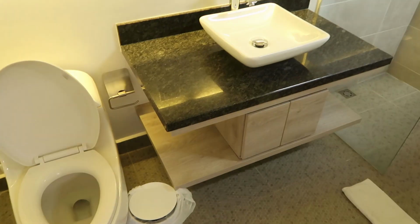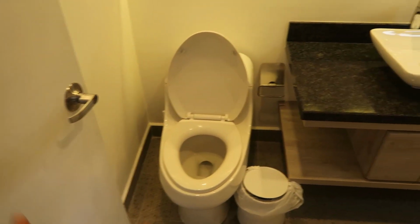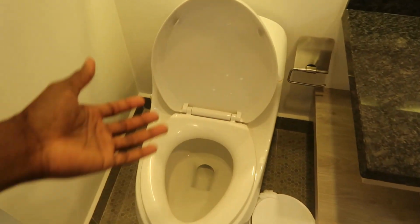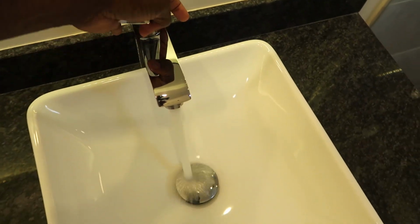Okay, and then this is the restroom. Now, as you can see, this bathroom is way bigger than the other one I showed you. Obviously, that's because this is the master bedroom. So, basic toilet, sink, very modern looking.